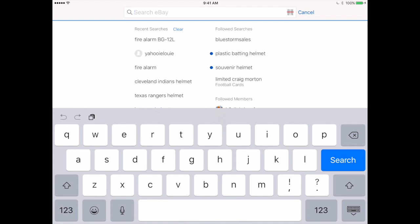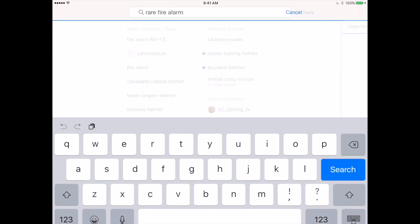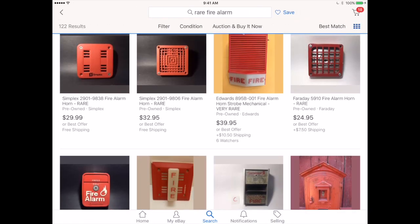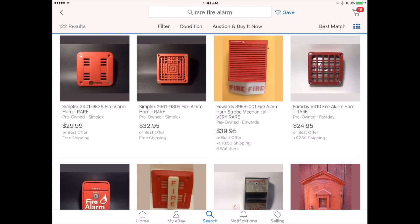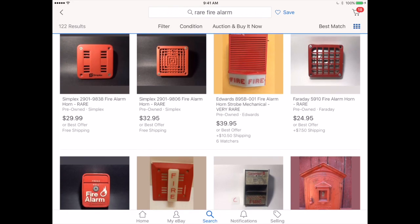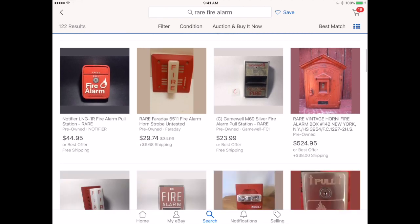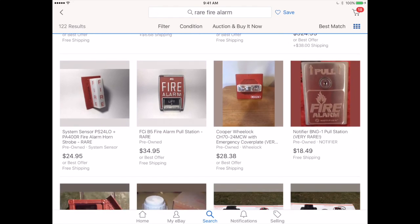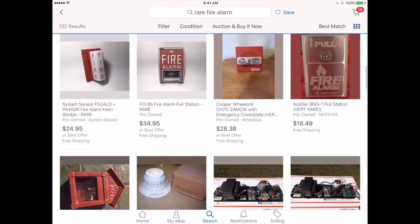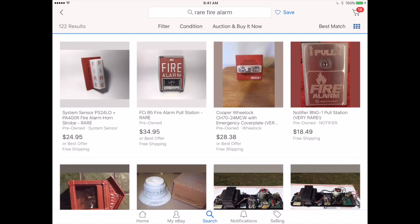So, let's see. This is way too expensive for a panel. Let's see if we can find any rare fire alarms. Or vintage. See, don't get scammed. Obviously the 9838 isn't that rare. The 9806 maybe a little bit. Definitely the Edwards one. Faraday horn maybe, possibly. Some of these are rare, especially the LNG one. It's not rare for the silver pole station. That's just a weird color scheme. You could really just paint it silver if you wanted to. 34 bucks for that pole station.